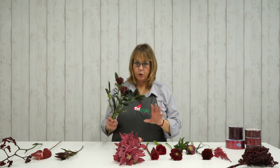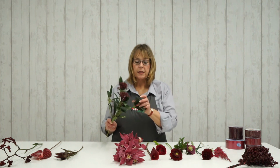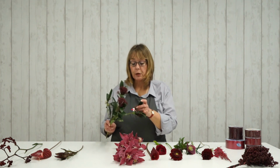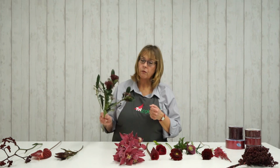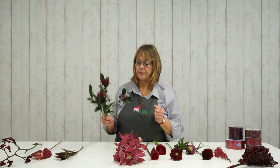Such longevity with the Skimmia. I've actually had arrangements in my house at Christmas time, before now, using Skimmia. It's actually lasted for 6 weeks, even in an indoor environment. So yeah, really useful shrub, that one. And again, like the Astilbe, it does add that soft texture. So for a textured arrangement, absolutely perfect.